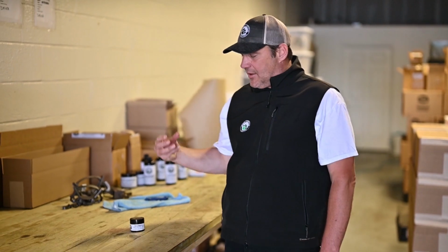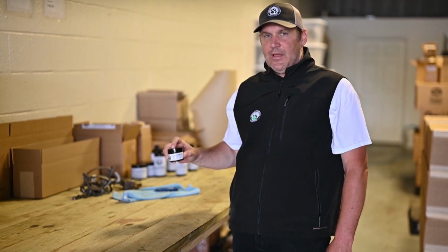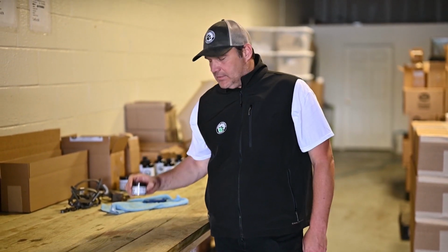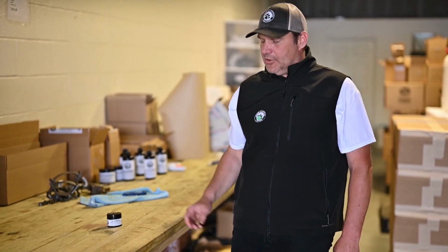We mix it with coyote gland. We mix it with castor. A lot of other things are in this. It does have the skunk that does carry this scent, but it's got a lot of different layers, and we've had some really good success with that.